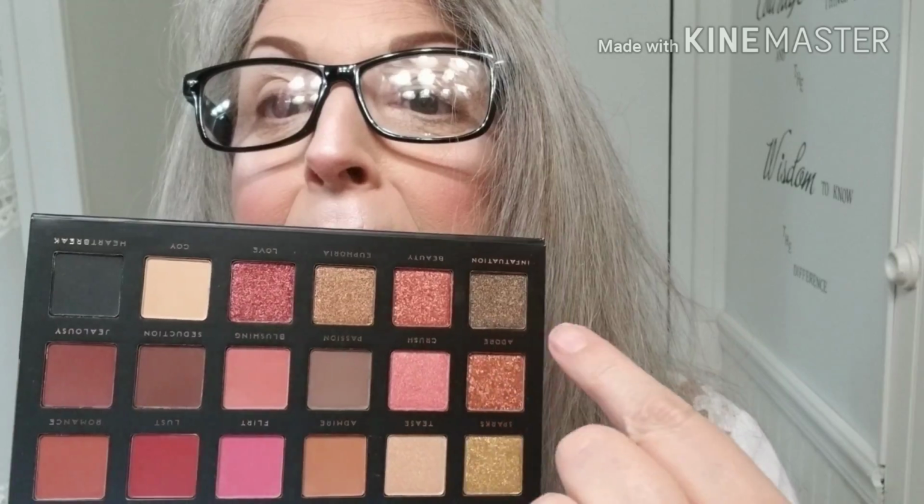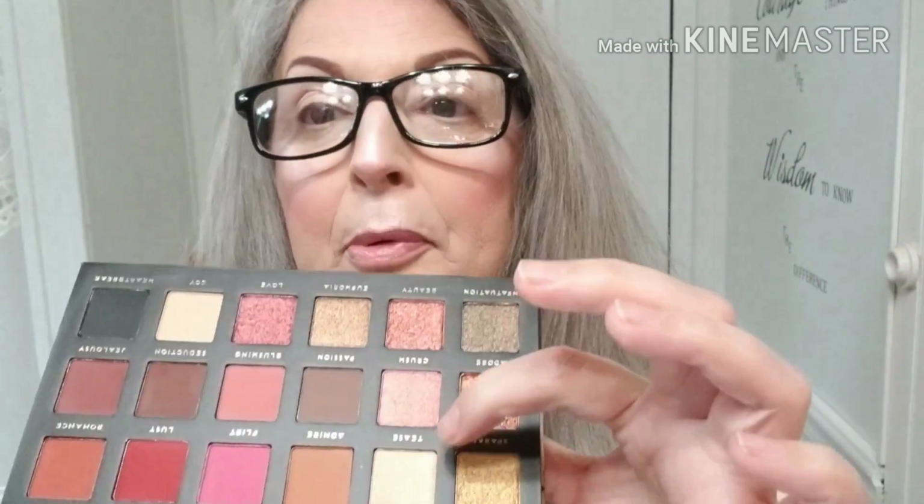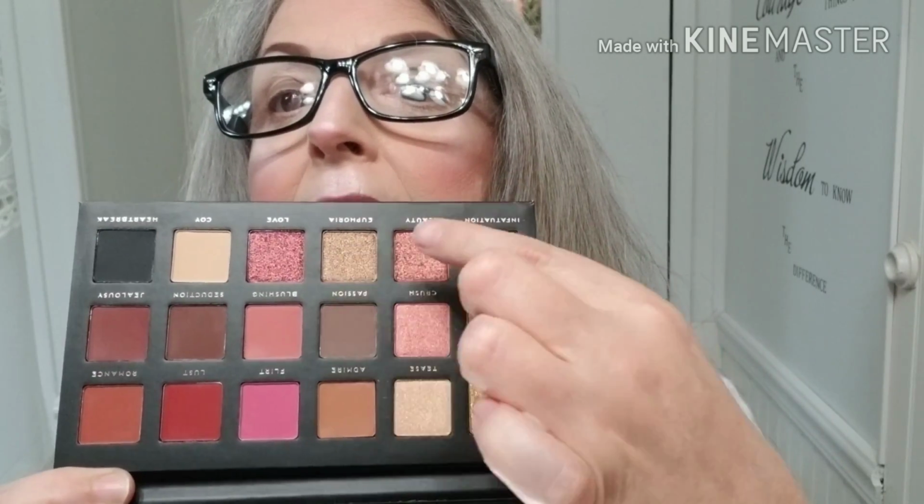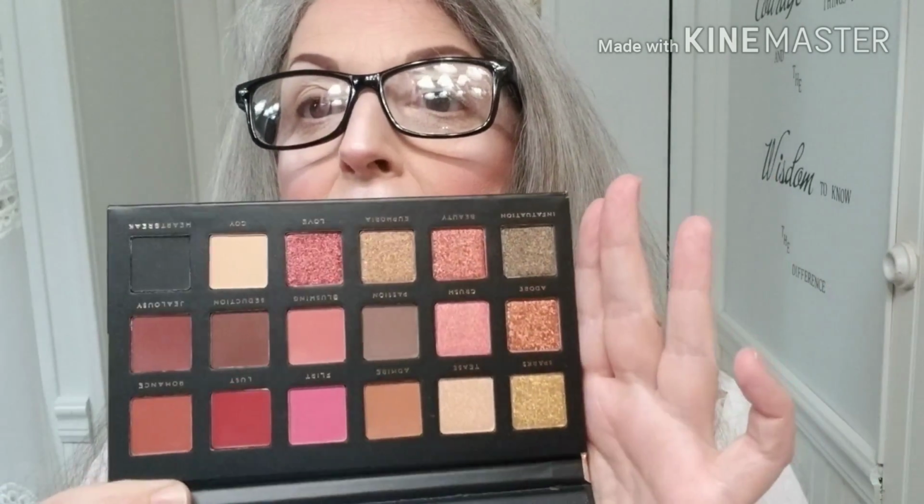Okay, so we have a lot of these that look very metallic, you know, for the lid. And then we have a couple more, those are what I would just call a shimmer. These look like metallics to me. And then the rest are mattes. So yes, that is going to be fun to play with. And this palette also has a really nice mirror, so really good for traveling with. So yeah, we're gonna get into these and we are going to play.